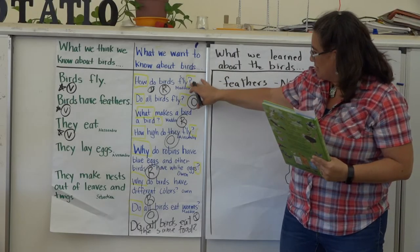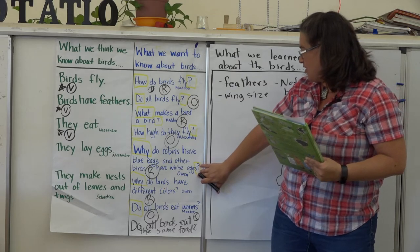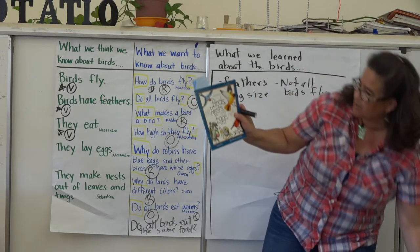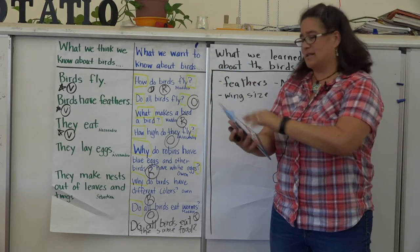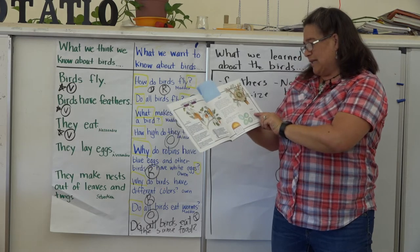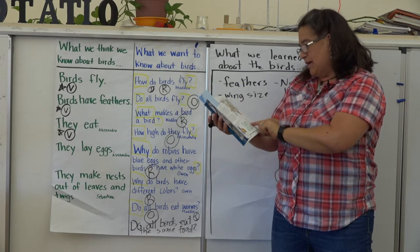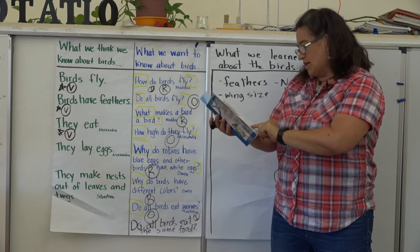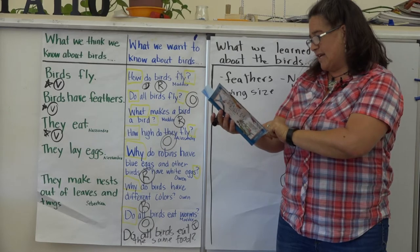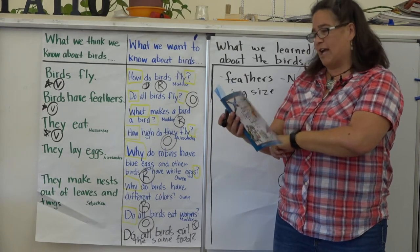So let's go down now to another question: why do robins have blue eggs and other birds have white eggs? In this book, Birds, Nests, and Eggs, we can read that the robin usually lays 4 eggs. They are green, blue, and they each would fit on a quarter. And the female sits on them for 12 to 14 days. About 9 to 12 days after hatching, the young birds start to fly. Okay, those are colored eggs.